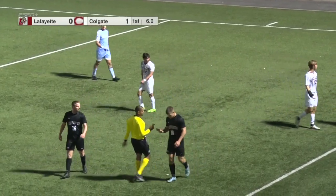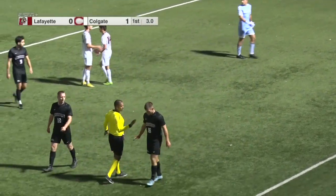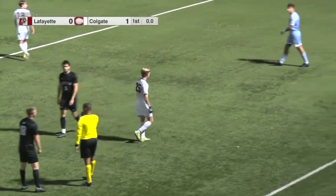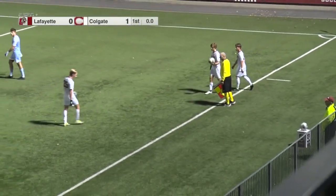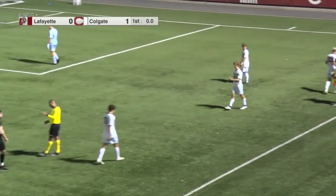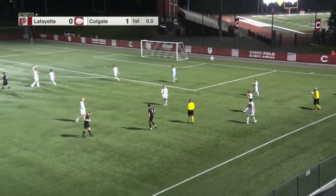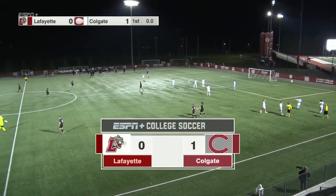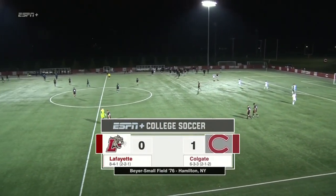That'll bring us to halftime. But will it include a card for Houlihan? Somehow it won't. And that is how we go to halftime, with a certain aplomb. 45 minutes in the books. It's Colgate 1 and Lafayette 0. Into the locker rooms we go.